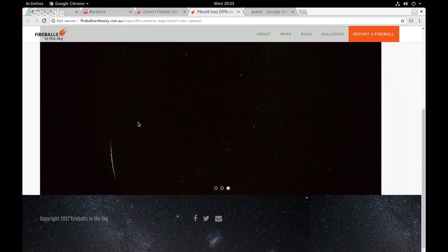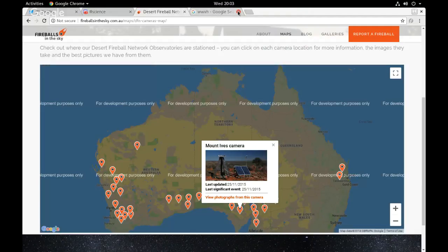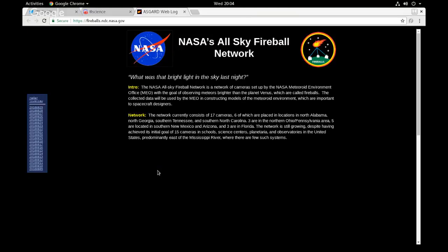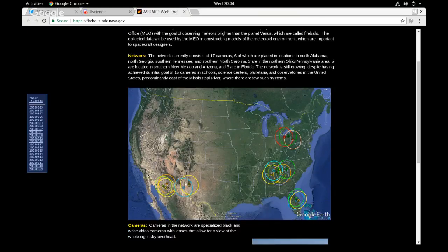My gripe about this site is that I'm a little spoiled, right? I often visit this site, which is, I guess, the American version, the United States version of that. This is the NASA All Sky Fireball Network, and it's got a little map showing where the sites are, and the circles indicate how far out they can see, like on the horizon, right? And over here, it's kind of hard to see on your screen, but these are dates, right? 2018-0829.